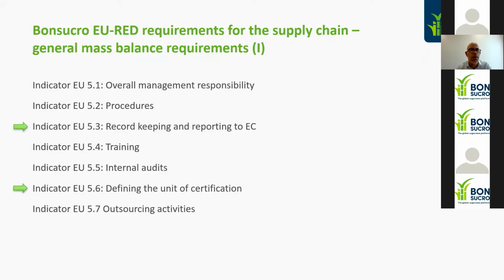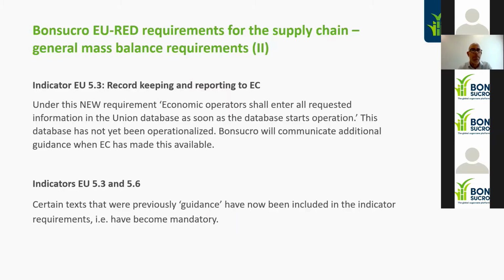So here are the indicators related to the general mass balance requirements. There are 7, and there are basically changes to two indicators, indicator 5.3 and 5.6. And those new indicators are listed here on this slide. The main change, you might say, is on indicator 5.3. It's about reporting to the European Commission.